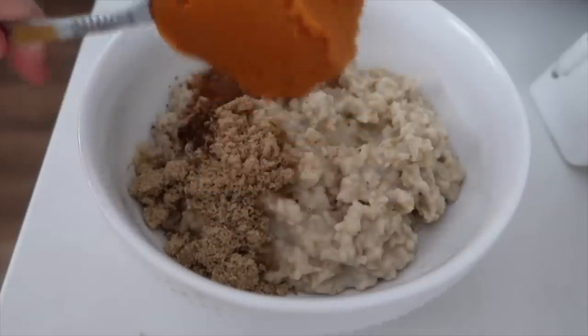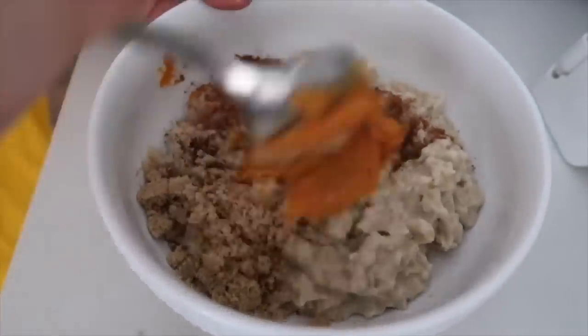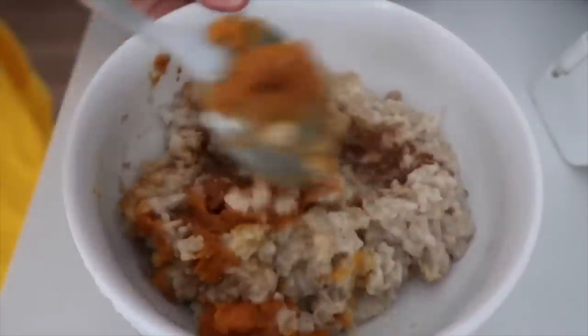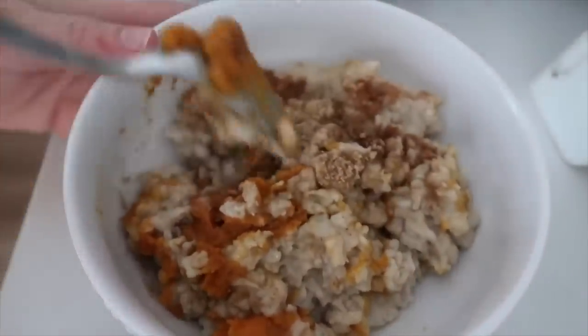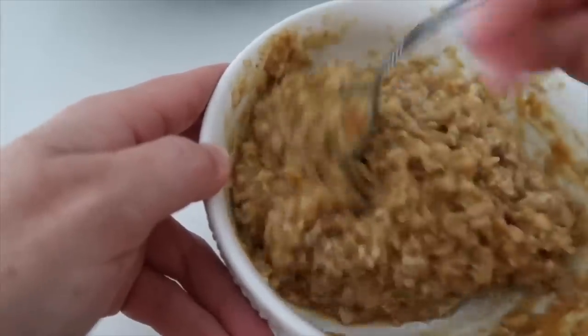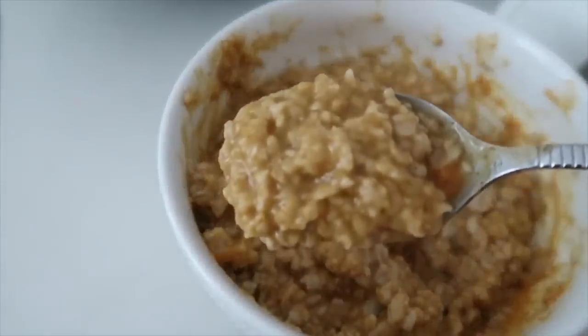Next, you're gonna add about 1/4 cup of your pumpkin puree, and you're gonna mix it all together. Now that pumpkin will smooth out because that oatmeal is hot. Now, if you're trying to go the no sugar route, you can put agave or any type of other sweetener in there for the brown sugar. Now it takes a little bit of time, but just keep mixing, mix it all together until everything is well combined.